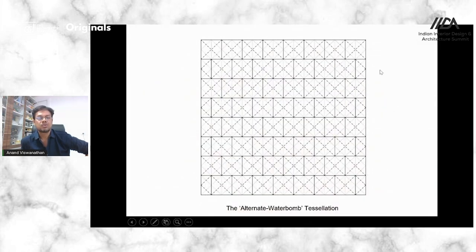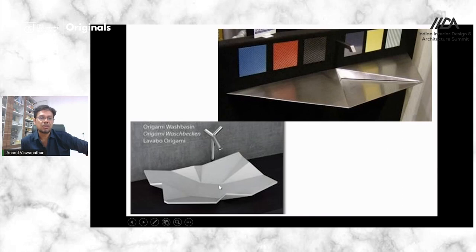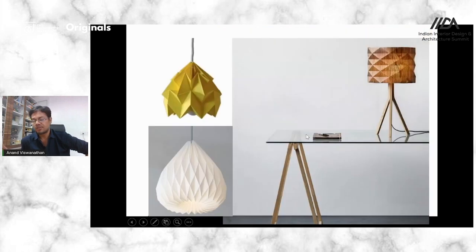This is a tessellation that I used, alternate waterbomb tessellation. See, by just adding folds in faces, how interesting things can become. A sink, look at the sink. वैसे तो flat है. This is Korean, I think. This is DuPont Korean. Flat लिया होगा, bend किया होगा, and you have a sink. Such a futuristic, you know. Origami is future.